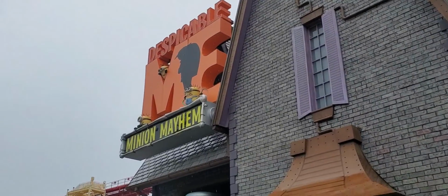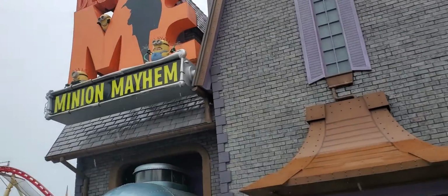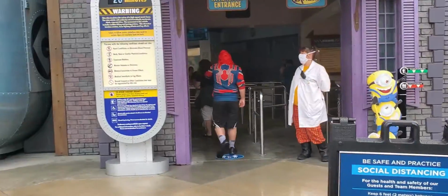Next up is Despicable Me. We've never ridden this one. This will be our first time, so can't wait to try this one. I hope it's going to be a lot of fun.